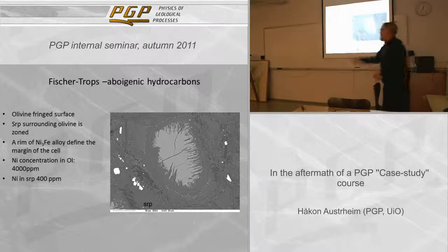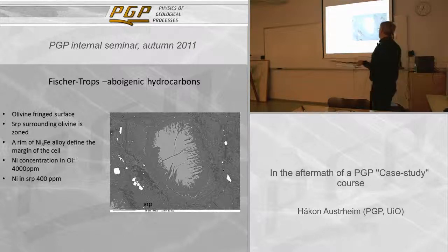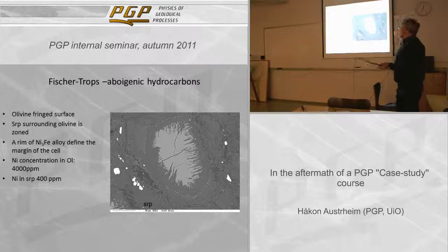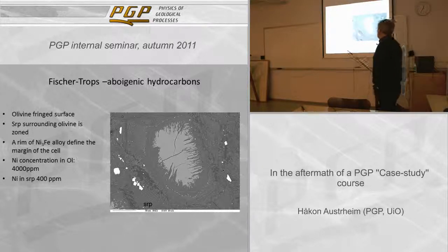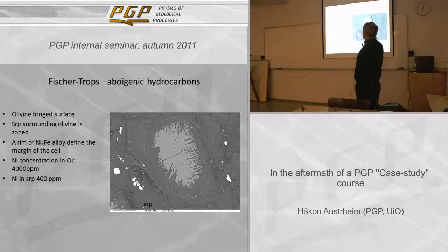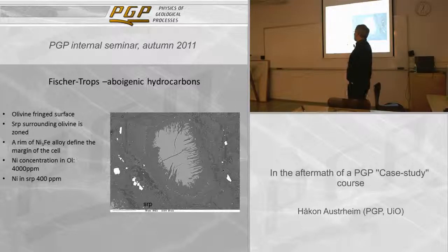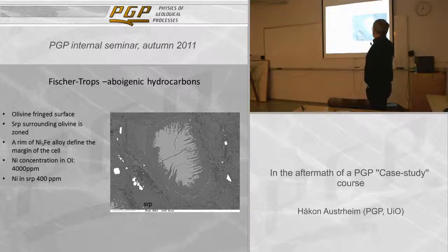So I said that when we put a lot of effort into an area, there is also a lot of dust being stirred up, and a lot of new things can also come. I'm just going to point to a few things that we have found that could also be very interesting topics for research. Firstly, we see that the olivine, when it's altered to serpentine, is fringed and surrounded by a bright rim. It happens that this rim is a nickel-iron alloy, and this seems to define the margin of the ring.